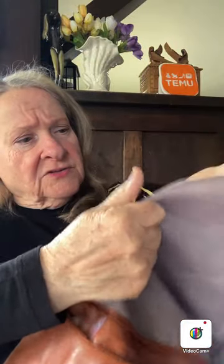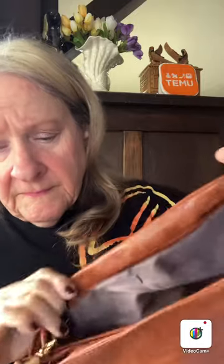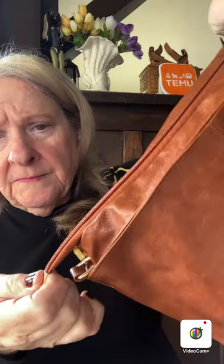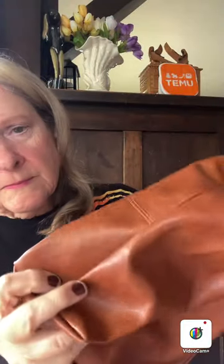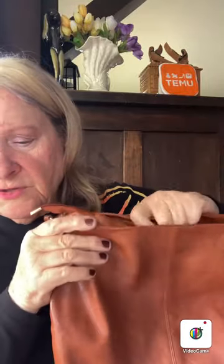I don't know if this tells you anything about the purse. There's no zipper compartments or anything. It's just an open bag that's lined. And the zipper is not attached or anything on this side. But that's lovely. I like the color. This is brown, I believe. It's so soft. It's nice. $2.93. And we'll put the old strap on it.